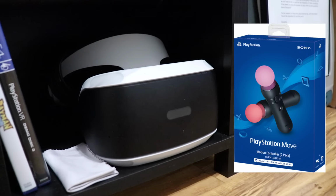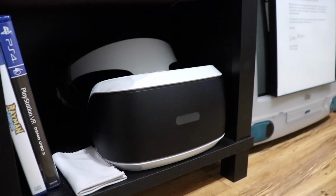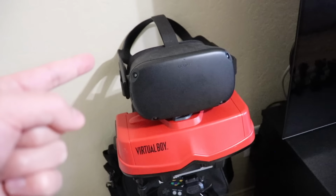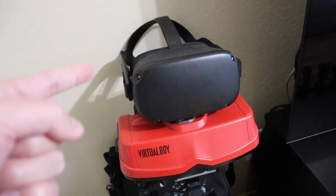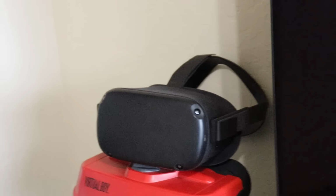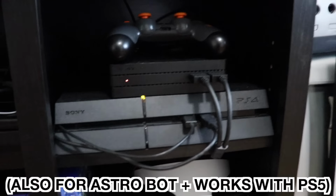You also need these stupid PlayStation ones to play other VR games, but that's kind of pointless because I also got an Oculus Quest. Really fun for playing a lot of third-party VR games, mostly Beat Saber with custom songs. I love the Oculus Quest because it's wireless. I only bought the PlayStation VR because of how cheap it is, and I already had a PlayStation.